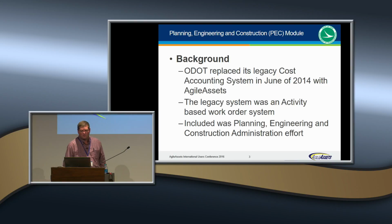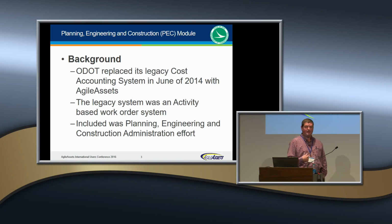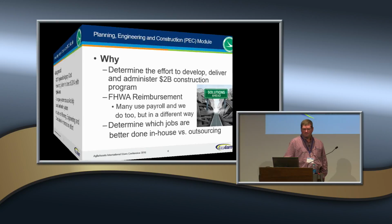So back in June of 2014, ODOT replaced our legacy cost accounting system, which was called EMS TMS, essentially housed our fleet repair orders, it housed our roadway maintenance, it housed our consumable inventory, some other items. But the thing that it also housed, which was unique to ODOT, was that we had planning, engineering, and construction administration there. So everything from our environmental offices to our design work to actual construction inspection that was performed by in-house personnel, we actually record effort in our systems to keep up with that.